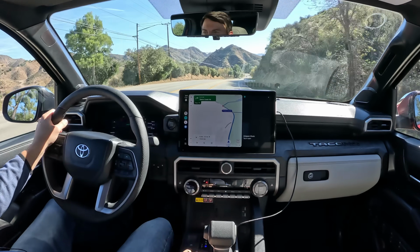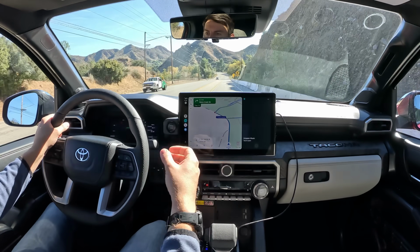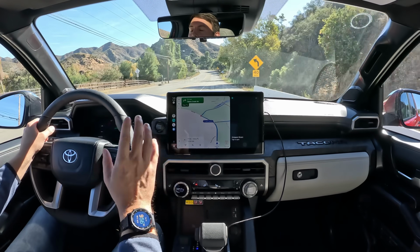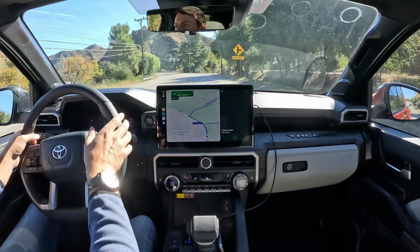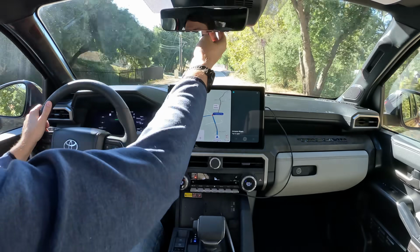I just wish it was a little bit more aggressive with stiffening up the steering in the more aggressive sport modes. But overall, yeah, it drives a lot better. The road manners are already way better here compared to the old outgoing Toyota Tacoma.